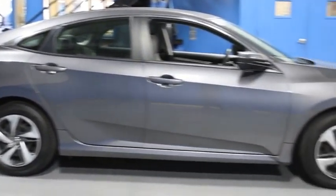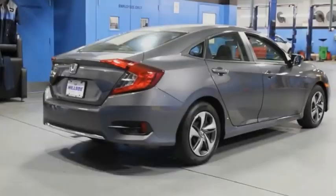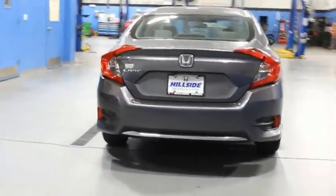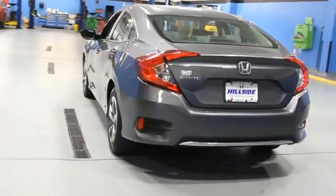Honda Civic. Practical, awesome gas mileage, and incredibly reliable. Is love at first sight really possible? Let us know when you stop in.